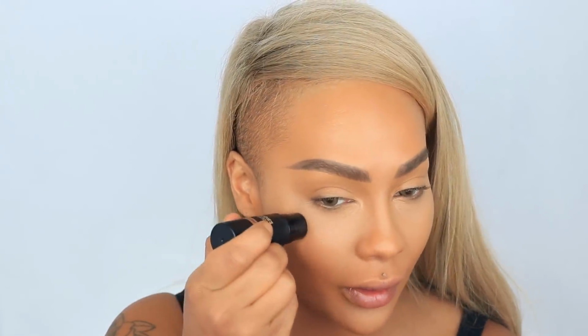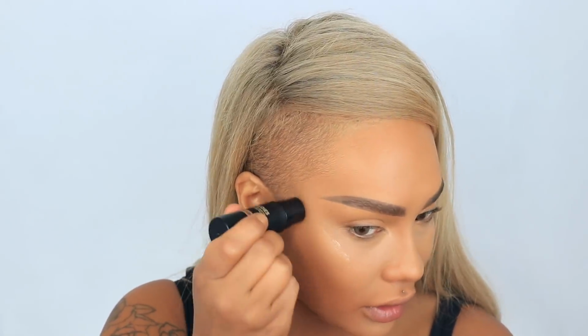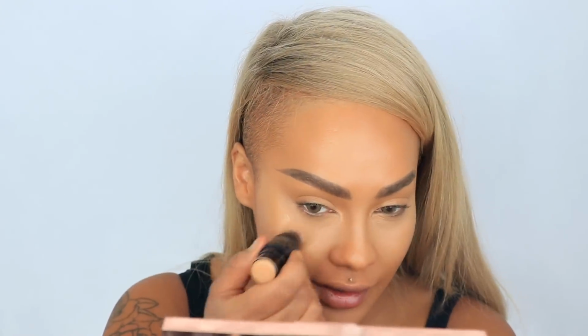Anyways, so next up we have the NUDESTICKS Nudies all over face color. I don't really like stick highlighters, but I want to try this, so let's hope it doesn't take off all my makeup underneath that I worked hard on. But I'm gonna try it out. This is in the color Hey Honey. Has a little brush on the other side I'm gonna try.